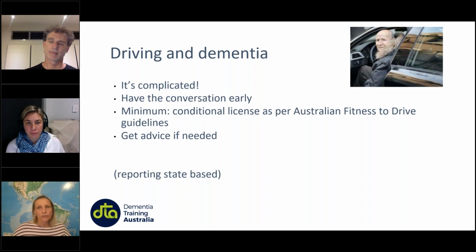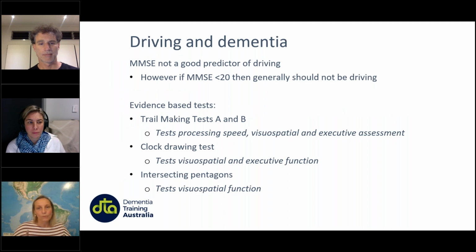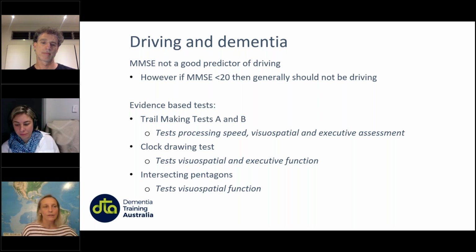If we just move on to the next slide, I will just give a plug for the Health Network pathway. It's very helpful. If you go onto that website, it's very good, and you'll find also that a lot of these tests, for example, the trail making test, you can access through the health pathways. The other thing is, of course, that Austroads will have guidelines on dementia and driving too.